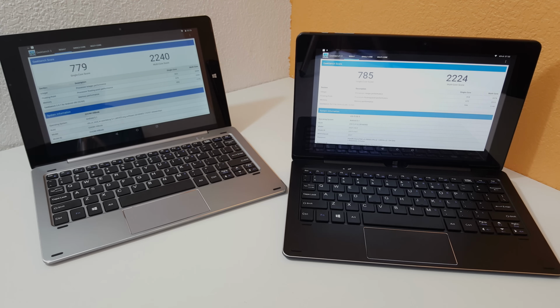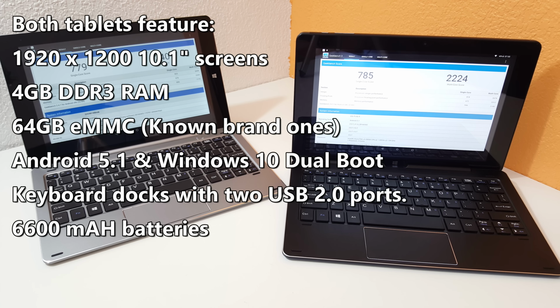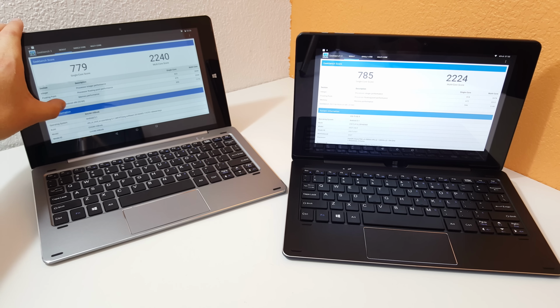Hi guys, Chris here with a quick comparison between the Chuwi HiBook and the Cube iWork10 Ultimate. So both of these tablets are very similar in terms of design. They share an almost identical keyboard, and they have an Atom x5-Z8300, which is the CPU in it, and it has 4 gigabytes of RAM and a 64 gigabyte eMMC.